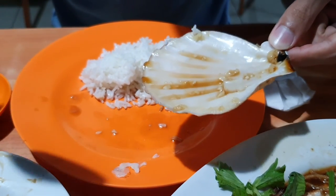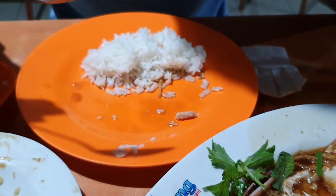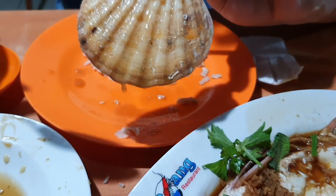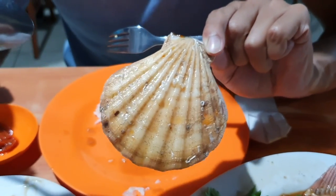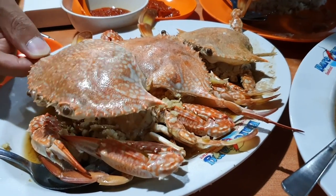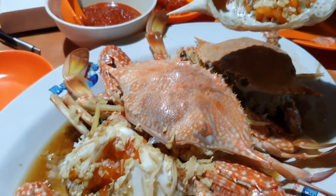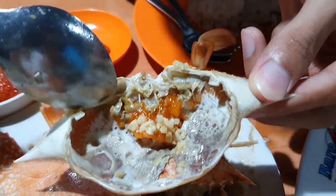So good. Oh, the scallop juices. How big the shell is. So huge. Now we're gonna try the crab. Look at this. Oh. Show me the sample. They put stuff in there. Pro.